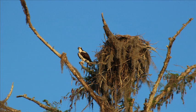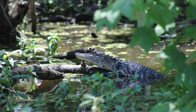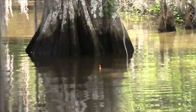I'm on up in there by that cypress tree. That looks like a good spot. If I was a fish, I would live right there under that nice cypress tree.